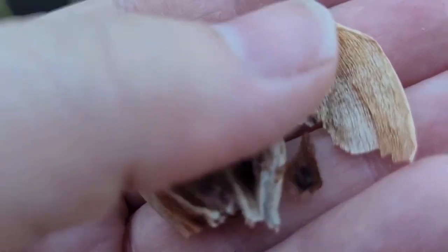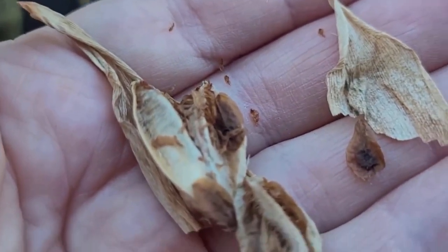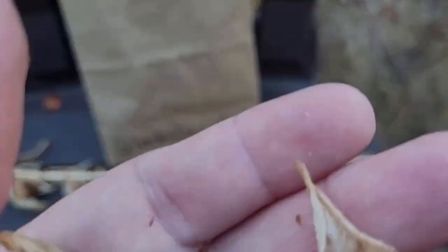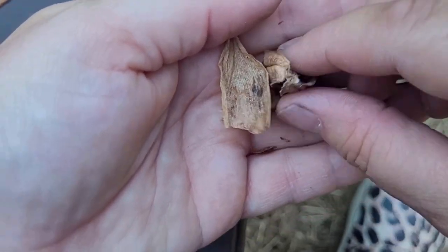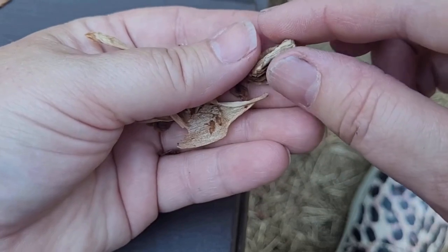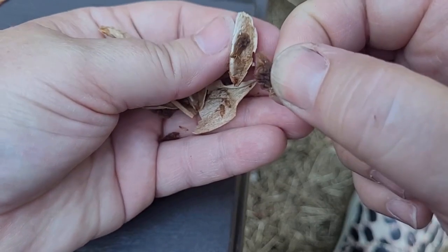So, open up the chaff. And inside here, these are the seeds. This is what a seed looks like. I'm going to go ahead and remove all the seeds, and I'm going to put them in the paper bag to continue drying, because I like to make sure that my seeds are completely dried before I packet them up. See? These are perfect.